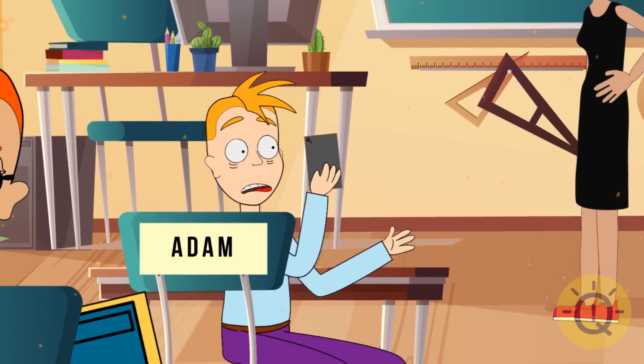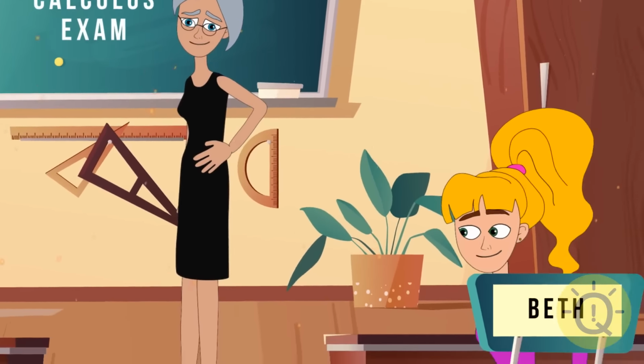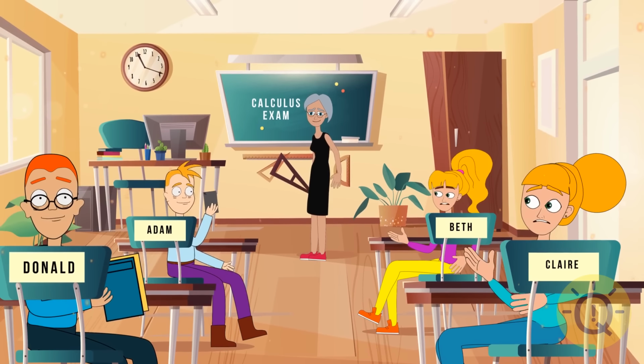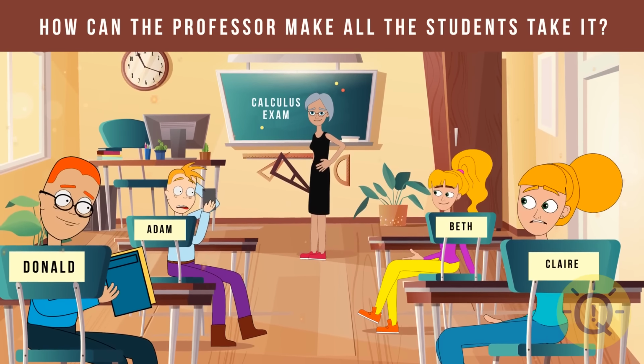Professor Miller can expel only 1 student for skipping the test. All of them know each other's names. If a student knows they'll be expelled, they agree to take the test. How can the professor make all the students take it?